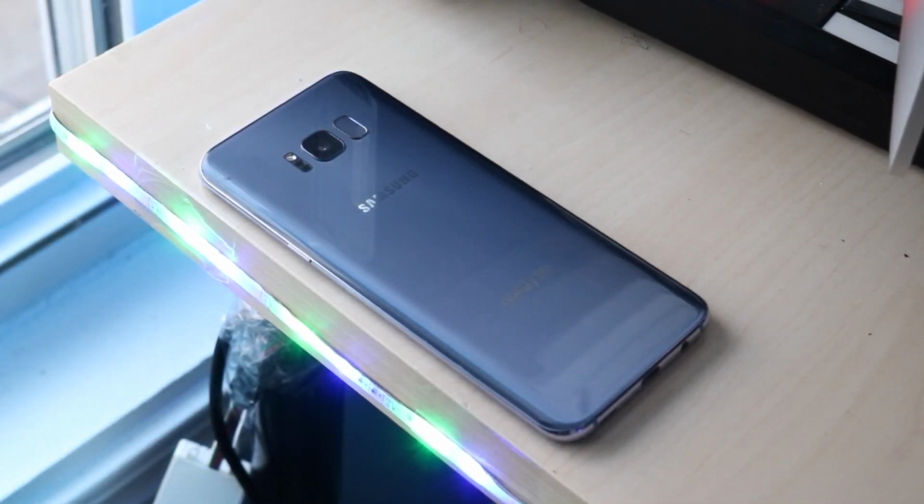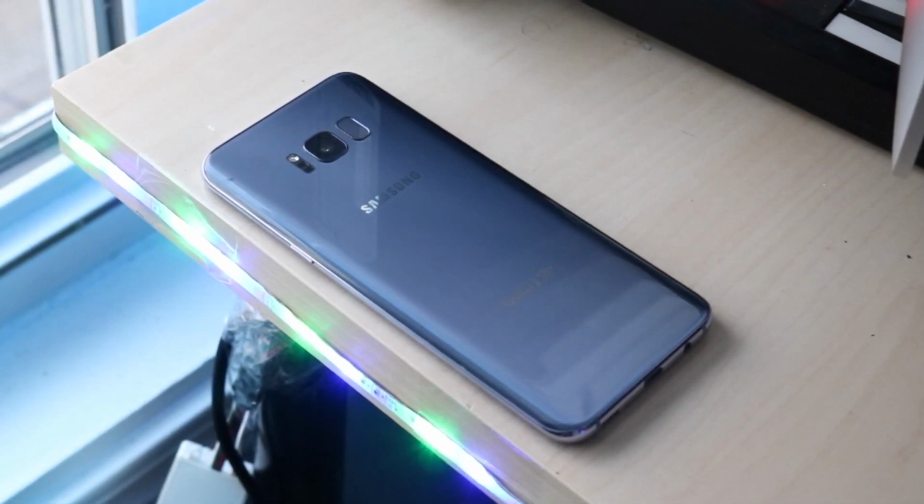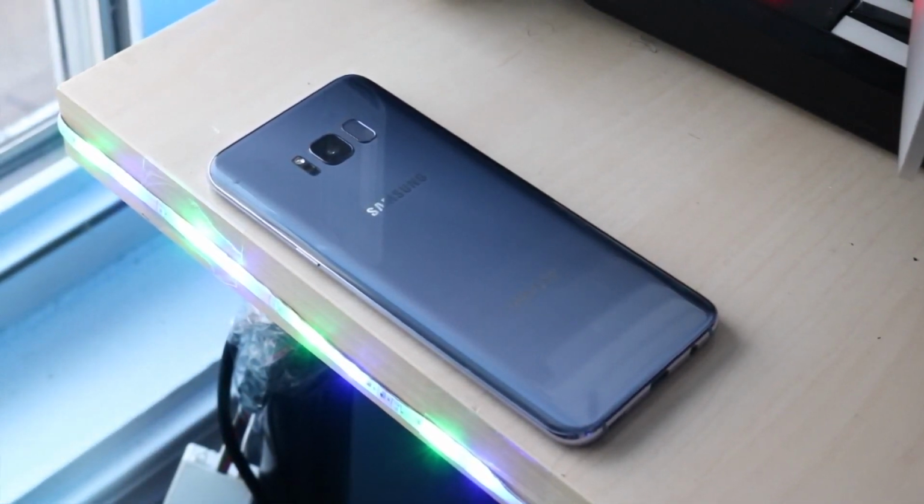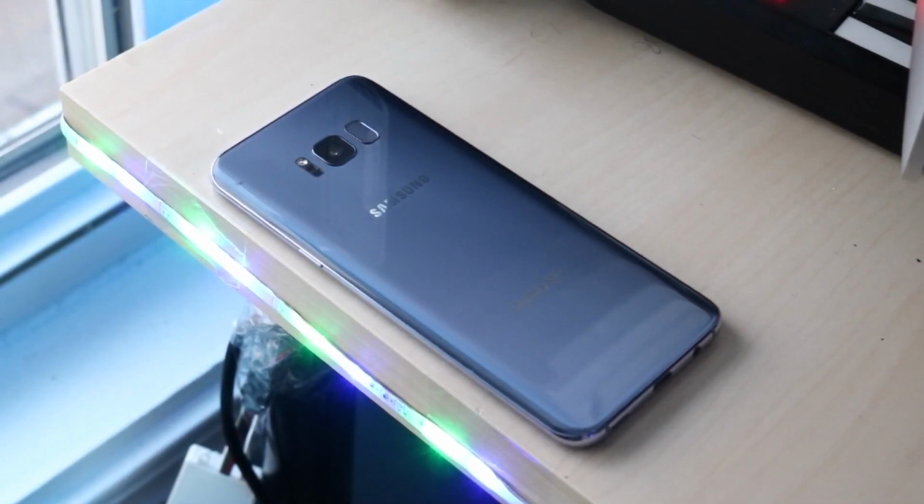So in my opinion, I like this phone. I don't think people should buy it. I think the Galaxy S10 is the lowest phone people should purchase. The S10e as well, but these are the lowest phones people should purchase in my opinion. So that's pretty much it.